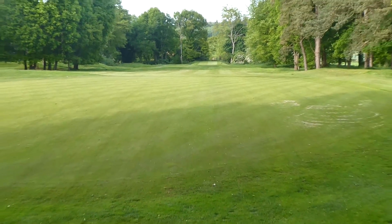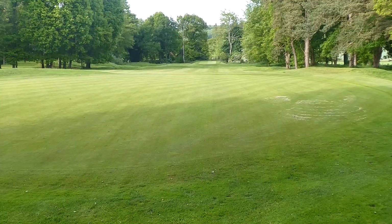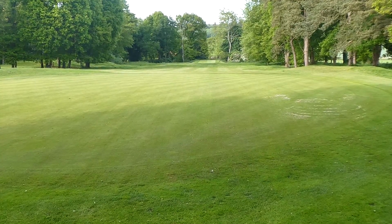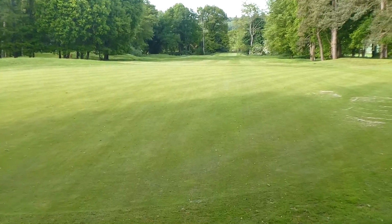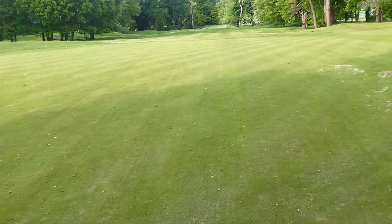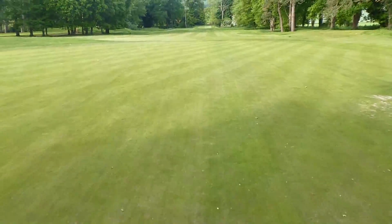Lots of slopes on it, so if you're pitching from the left or the right, you've often hit a down slope and go 15-20 feet past the hole. In the summer, you do not want to be above this pin, like lightning down this hill. Very tricky putt indeed.